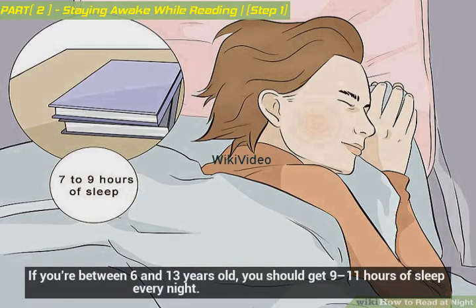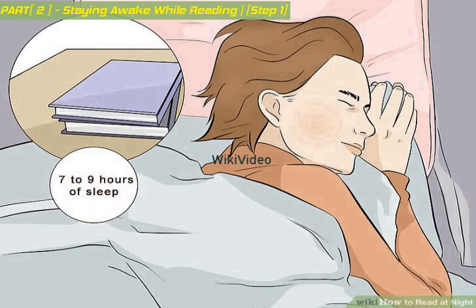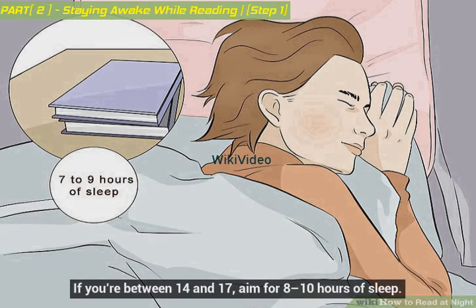If you're between 6 and 13 years old, you should get 9 to 11 hours of sleep every night. If you're between 14 and 17, aim for 8 to 10 hours of sleep.